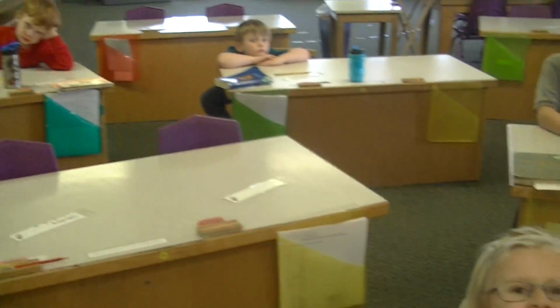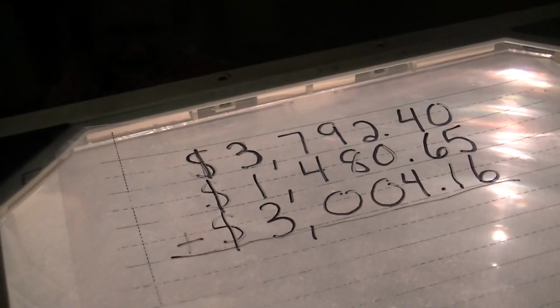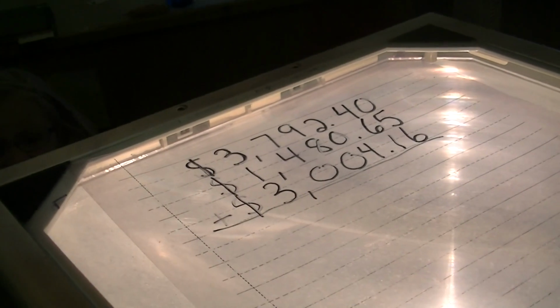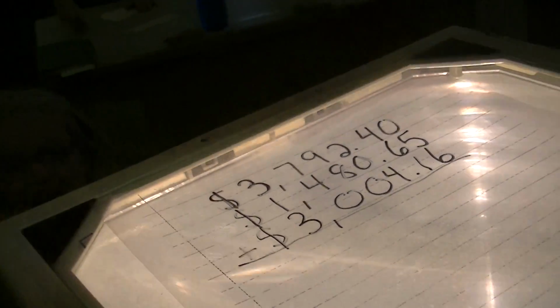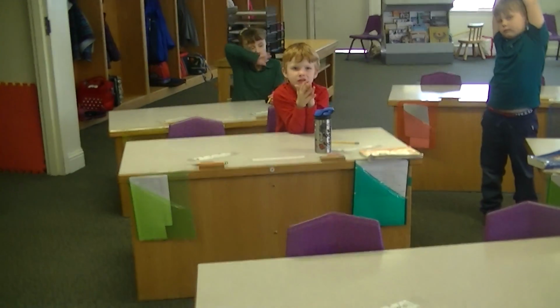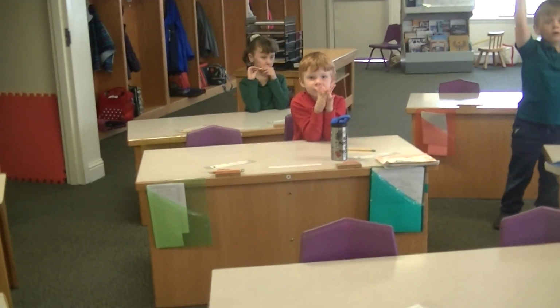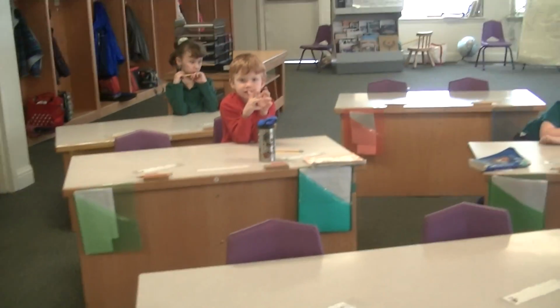And my little ones, if you know the answer, you can always jump in and raise your hand. Now, usually when we add, what column do we start with? Beckett, what column do we start with when we add? Do we start with our hundreds, our tens, or our ones? Ones. We start with our ones column.